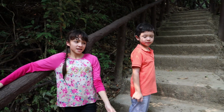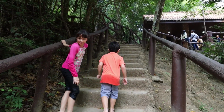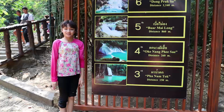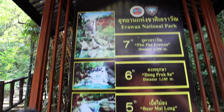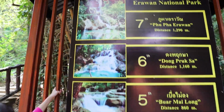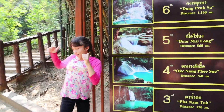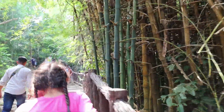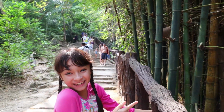Level 3 through 7, right? Yeah. Up the hill. These are some big steps. They are big steps. So these are the rest of the levels. Level 3, level 4, level 5, level 6, level 7. Level 7 looks so cool. Huge. I love level 5. All right, well, let's go check out the real thing, right? Okay. Look at all the bamboo. Panda bears would love it. I wonder if there's any pandas around here. I don't think so.